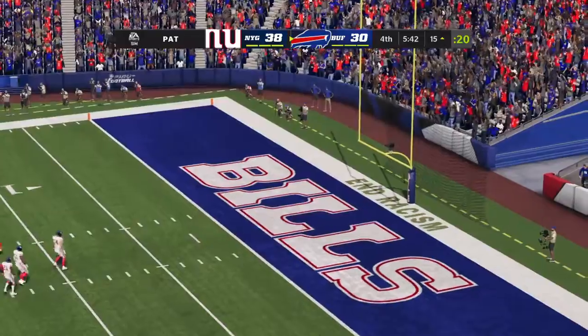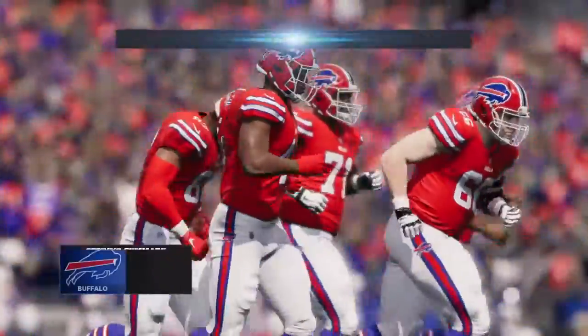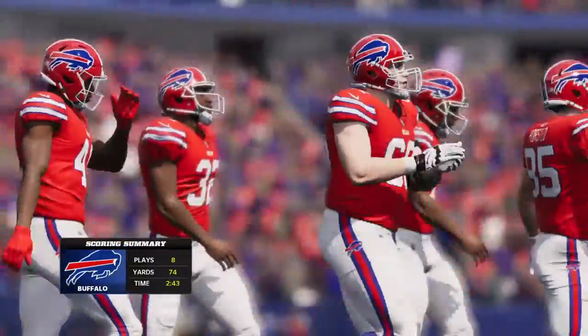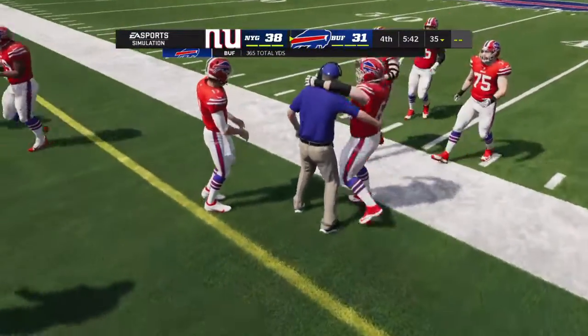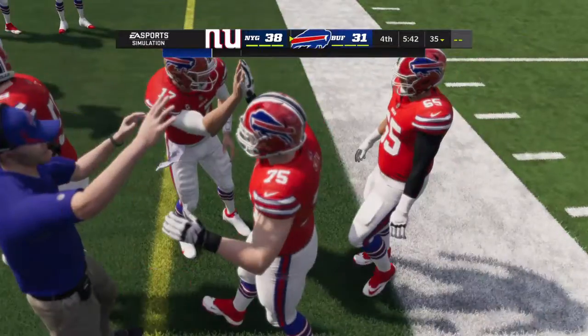So they called it a touchdown originally, and this will stay a touchdown after the video review, so they had it right. McManus's point after is good, and now things get a bit more interesting here in this 4th quarter.